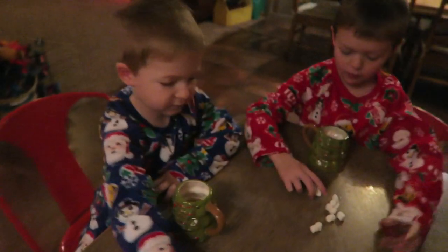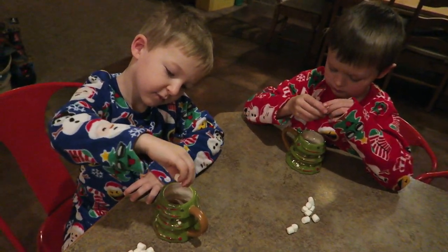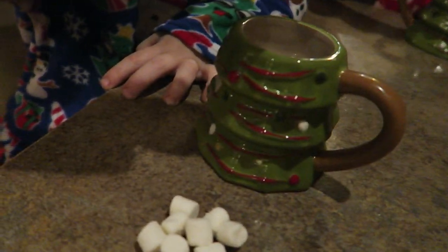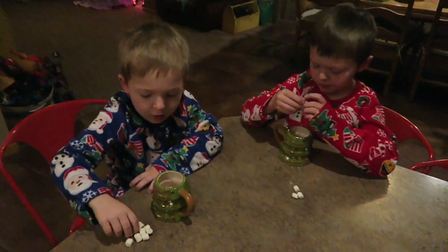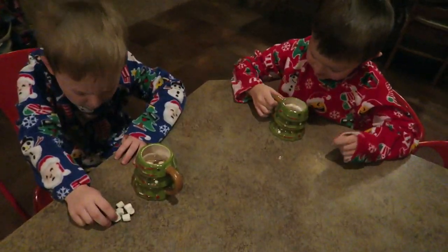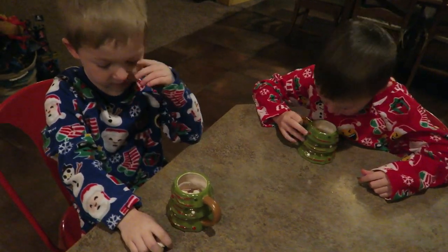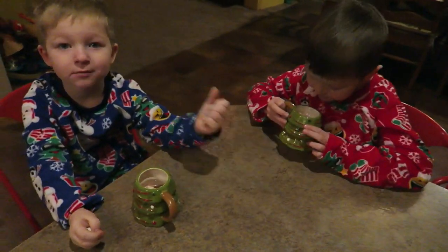Alright. Okay, we've got some cocoa made. Mama's feeling better this morning. Is it delicious or still a little hot? A little hot. Aren't these mugs precious? They're little trees. Cute, cute, cute. I love it. Y'all look so cozy. Uh-oh, cover your mouth. Now everybody else is gonna get sick. 'Tis the season.